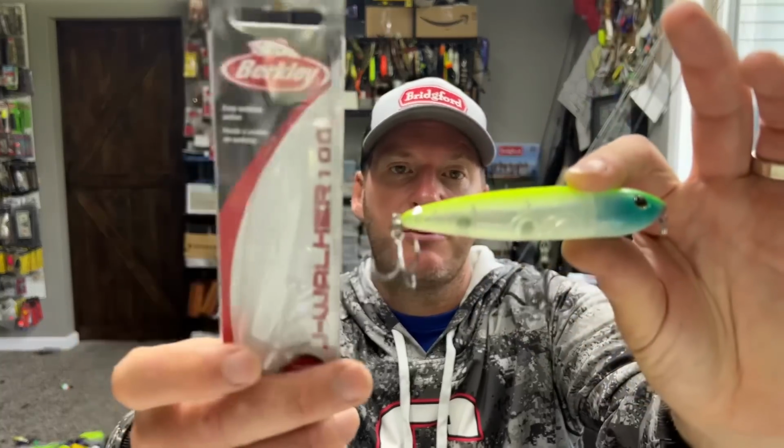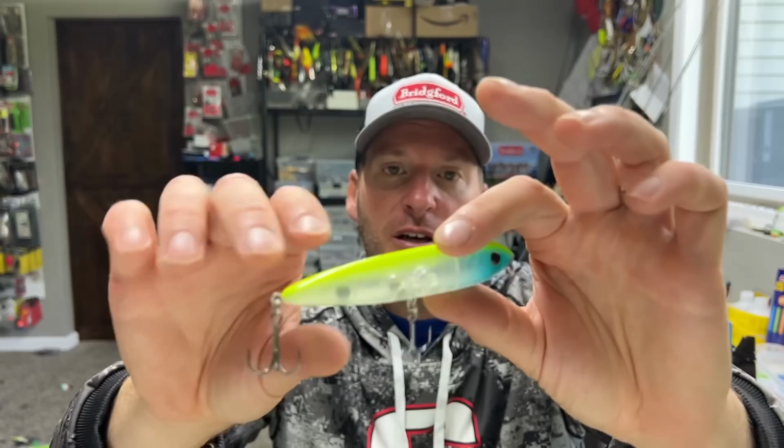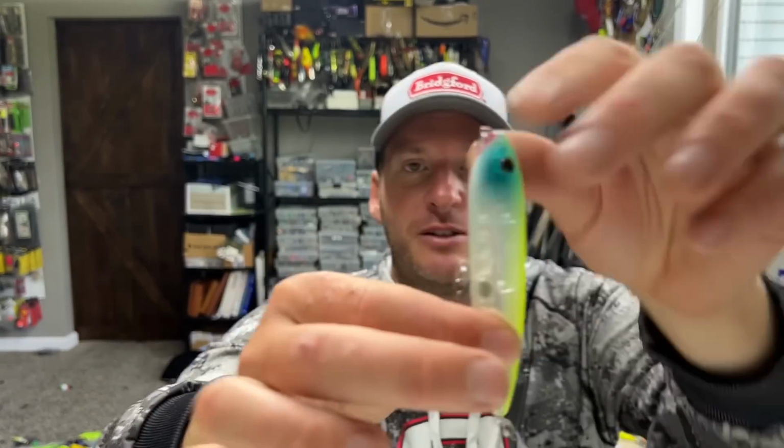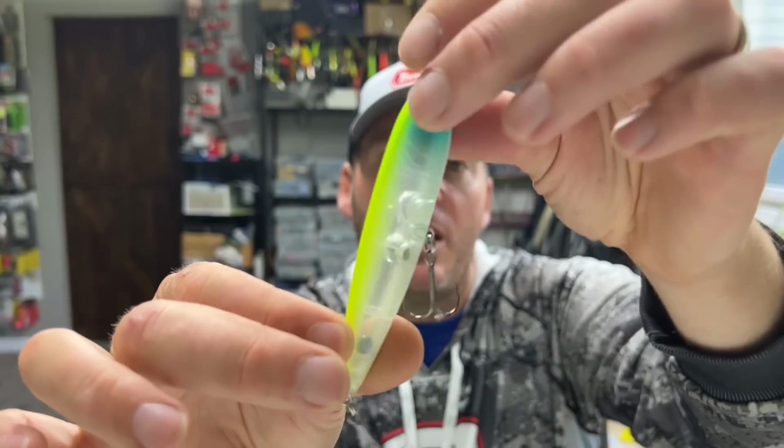And last but not least, sticking similar with that color again, is the Berkley Jaywalker. This is a great color. It's the CJ Shad color. It's a translucent bait with the chartreuse top on it. So it's one of those baits that has a great sound. The Jaywalker, in my opinion, is one of the most underrated walking topwater baits.